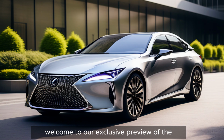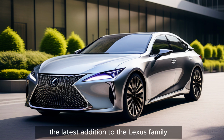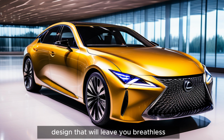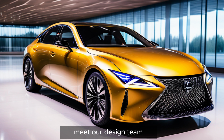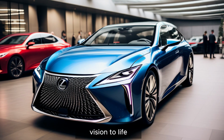Welcome to our exclusive preview of the 2025 Lexus ES, the latest addition to the Lexus family. This new model is set to redefine luxury and performance, with cutting-edge technology and sleek design that will leave you breathless. Meet our design team, who have been working tirelessly to bring this vision to life.